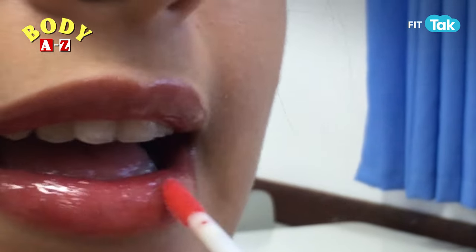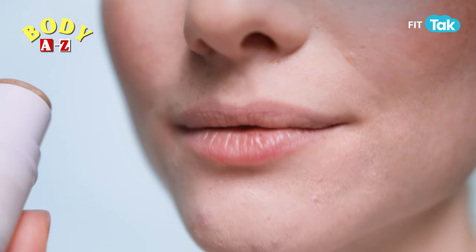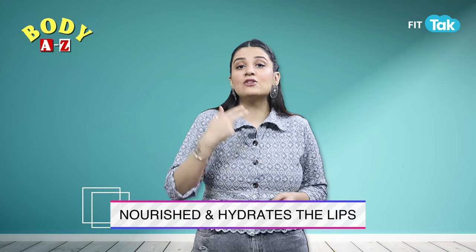Product number six, lip balm. How can we talk about skincare and face care and forget my favorite product of all, lip balm? I see most people missing out on a very essential part of their skincare, that is caring for their lips. Rubbing your tongue over your lips is not a substitute for lip balm, and it spoils and dries out the skin faster than ever.